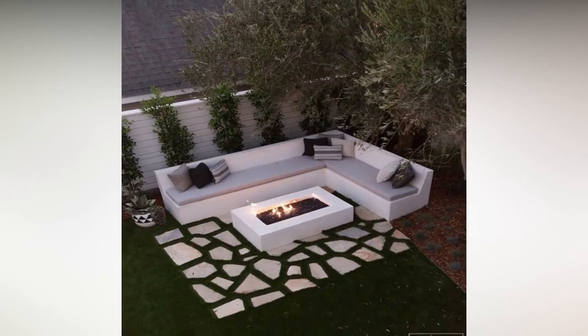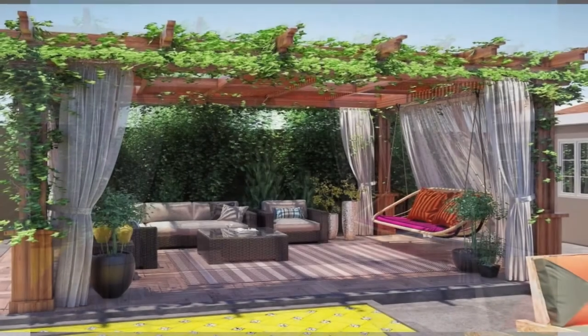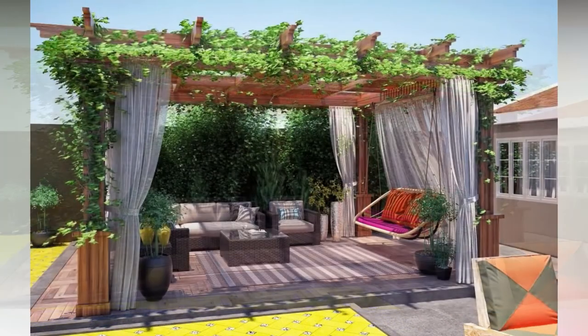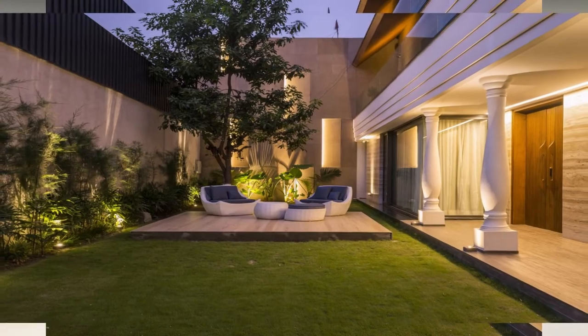Install solar bricks. If you've given yourself a chance to plan out your lighting before installing your stonework, which you should, consider adding solar-powered brick lights that are flush with the lighting. Ideas for the perfectly bright backyard.